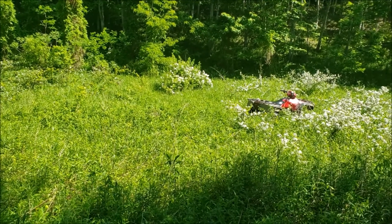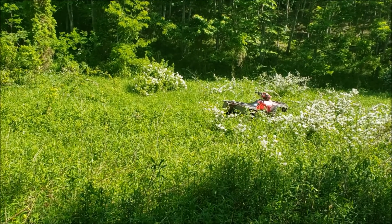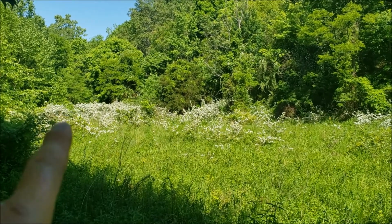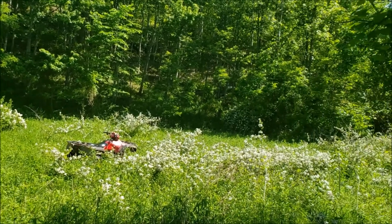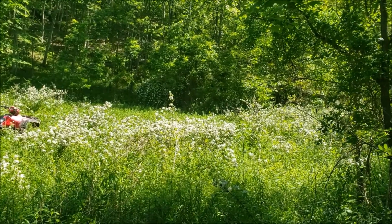Okay, from where we were at last, we went, what do you say, 200 feet? You're the mathematical person. Probably. We came from this direction and followed it in, but this is the first clearing on top of the mountain. I would say this is, you probably got about 300 feet.